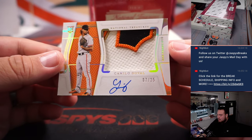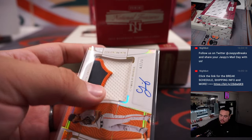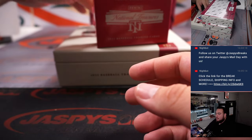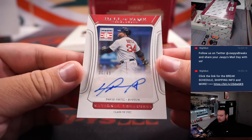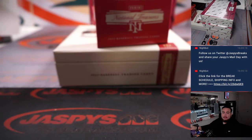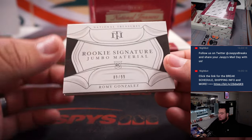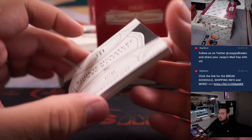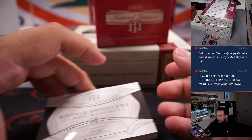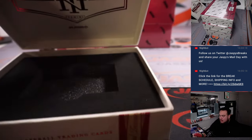And we have a Camilo Doval RPA there, nice three-color patch. Call it four colors, actually. San Francisco Giants. We got a little Big Papi, David Ortiz, 6 out of 49. Spot 6 R&B, that is Steve Herrick. And the last to hit here is a Romy Gonzalez, Jumbo Signature Material Relic. White Sox, going to the 14-team R&B. That is 9, another one for Craig. I think I need a slider box, so I'll just do that here to the side for now. And there's box 1, guys.